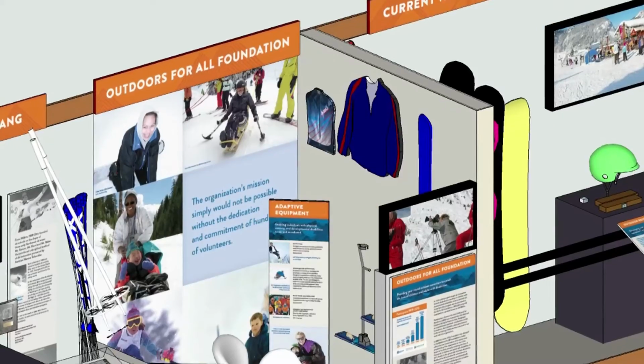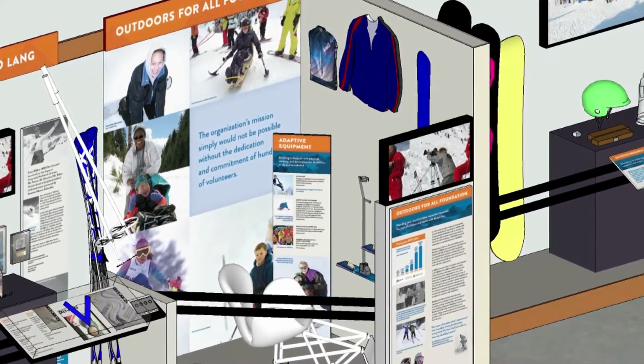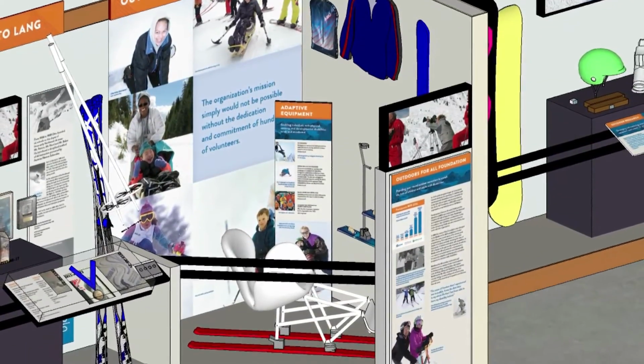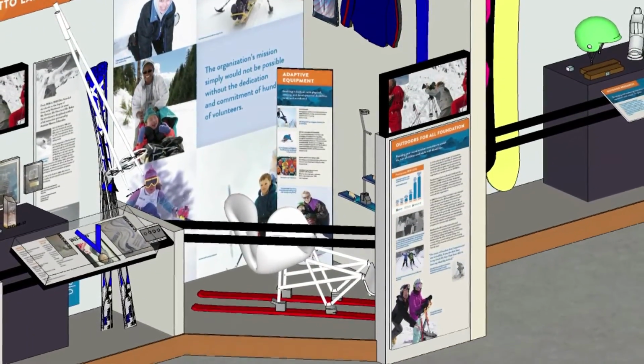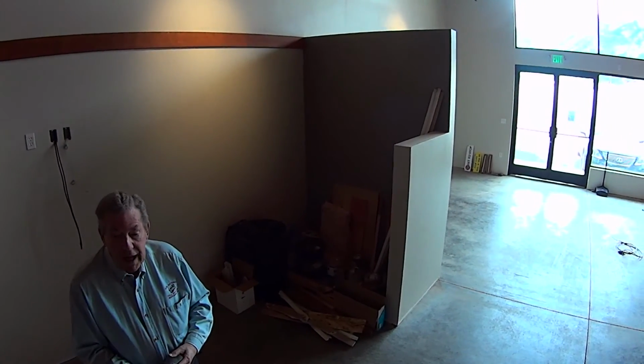So next to the Otto Lang exhibit is the Outdoors for All Foundation exhibit. As you can see, this is our storage area for some of our supplies since we're still getting ready for our exhibit fabricator, Turner Exhibits, to drop all the exhibits in here in very early July. Outdoors for All teaches people with disabilities how to ski, as well as have summer programs. And again, it'll have a monitor there with a loop story on it and lots of adaptive equipment.